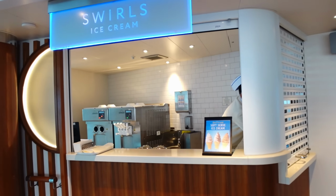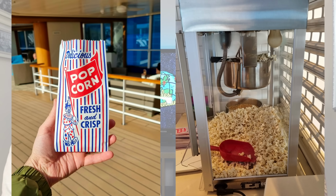Now, one good thing on this ship, which is a first for us, is they had ice cream included. And popcorn as well, fresh made popcorn. You could get your little Mr. Whippy cones with sprinkles and stuff on. That was nice. It was quite nice ice cream actually.